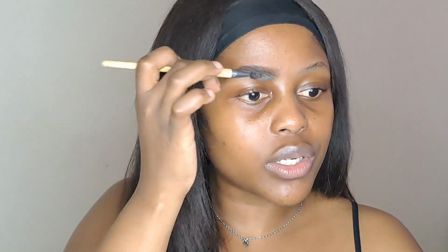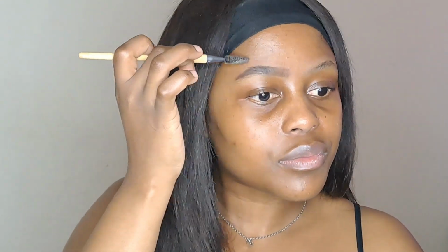And then you're gonna take your spoolie brush and just drag that eye pencil to the front, because that's gonna give you more of a natural look. So you're just gonna drag it like so. Then once you feel like the product has reached the actual front, you just brush your hairs upward, and that's about it. There you have it, you've got your eyebrow.